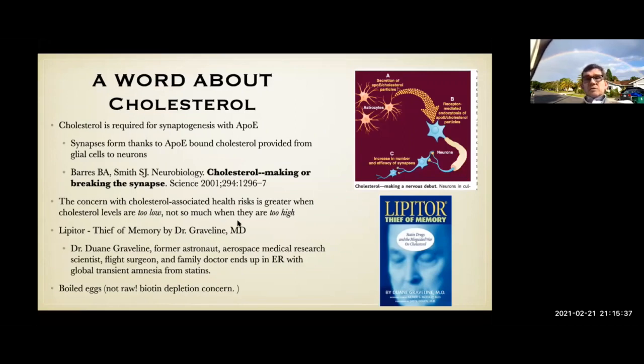And when you start to think about this in the context of statins, and for example, this man who's a physician who lost his memory, he had sudden global transient amnesia from statins, and he would recover when he stopped taking the statins. You begin to think we need to revisit these statins. This is a big concern.